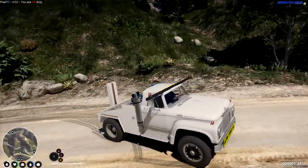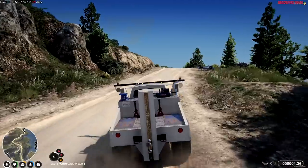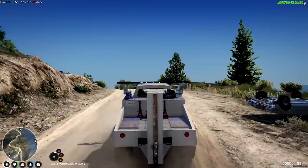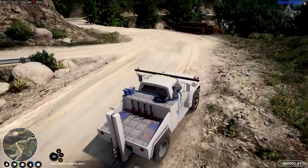Alright, take. Alright, I'm gonna go ahead. Oh, we got a car upside down over here. Oh my gosh. Did you never come get your car? Your car's still upside down.